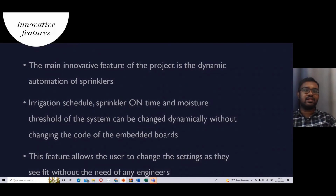I'll be presenting the innovative features of our project, which is smart irrigation system. Even though our project has innovative features such as long-range communication using LoRa network, the main innovative feature of the project is called dynamic automation of sprinklers.